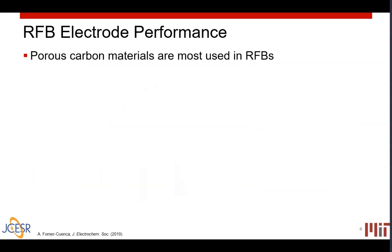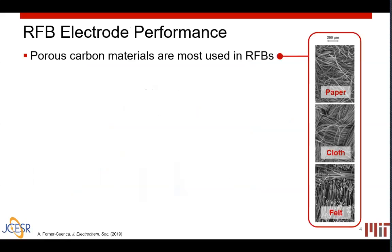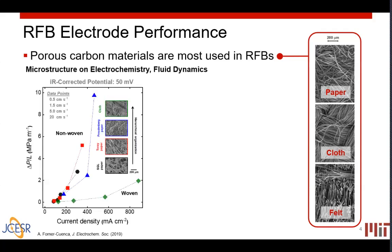Porous carbon materials are typically used in flow batteries, specifically carbon papers, carbon cloths, and carbon felts. And these are repurposed from PEM fuel cell applications, though they found traction in flow batteries. In a recent study from our group, we were interested in looking at variations of the electrochemical performance and the fluid dynamic performance of different commercially available electrodes, such as papers, cloths, and felts.